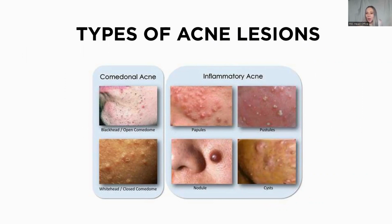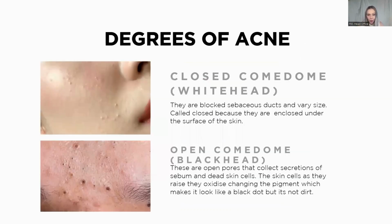Now, we're going to go through and really define each one of these, but you've got two kind of categories of your acne lesions here. We've got comedonal acne, which consists of those blackheads and those whiteheads. And then we have our inflammatory acne. So we've got our papules, our pustules here. We have nodules and cysts as well. So let's go through and get bigger close-up photos and really define what each one of those ones are.